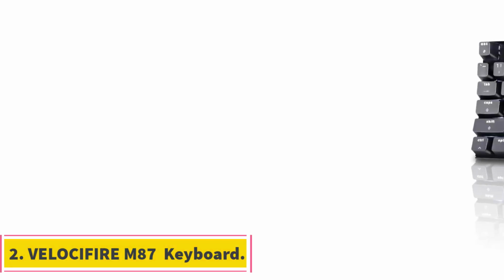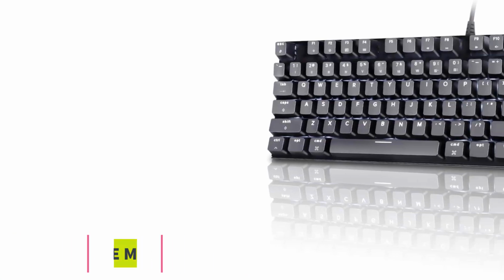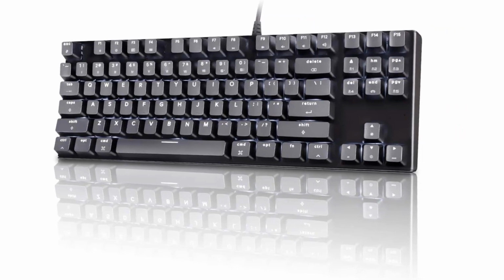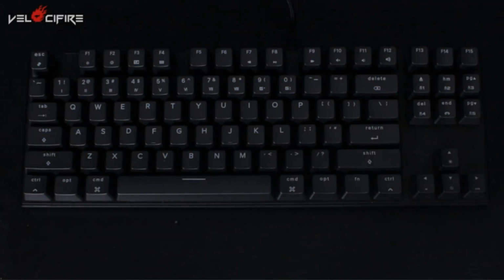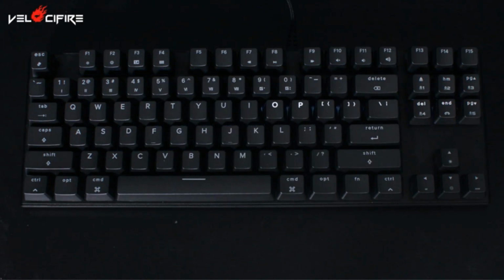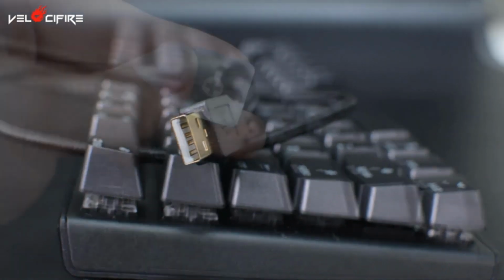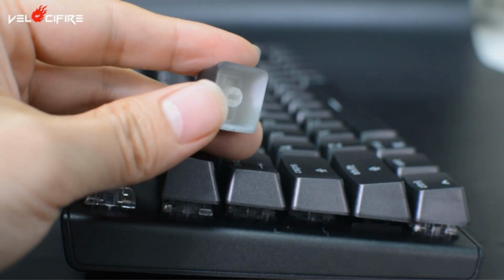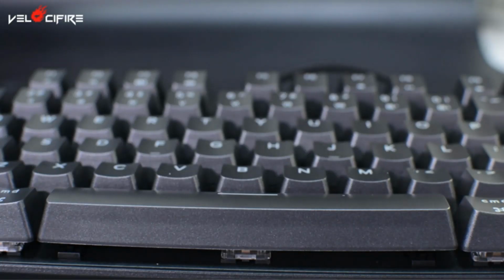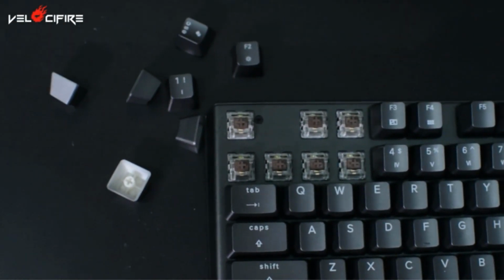Number 2. Velocifier M87 Keyboard. The Velocifier M87 Mac Layout Mechanical Keyboard is tailored specifically for Mac users, seamlessly integrating with your Mac system without the need for manual configuration. Its design harmonizes effortlessly with the aesthetic of Mac devices, boasting an exquisite layout and firmware that complements the Mac environment. Featuring brown switches, the keyboard offers an enhanced typing experience with optimized key travel distance and tactile feedback, ensuring both comfort and precision with each keystroke.